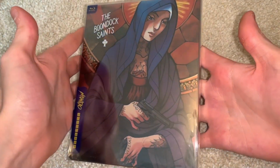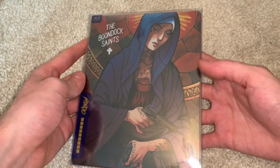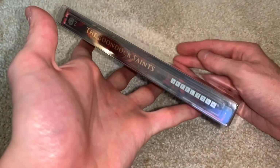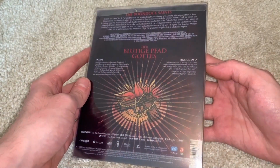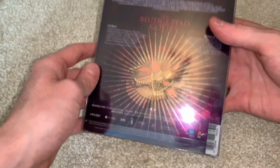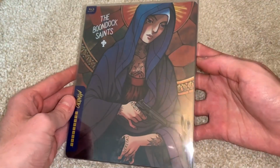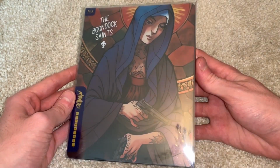All right, and then my other Mondo is the Boondock Saints. I think this is my favorite Mondo artwork. Again, I have a lot of different copies of this movie, but this is by far my favorite version of it. Yeah, the artist who did this worked really hard on it, and I think it definitely shows. I think it's a German release or something. They only released it in like Germany or Italy. But yeah, I got this for a really good price on Amazon, so definitely my favorite Boondock Saints copy.